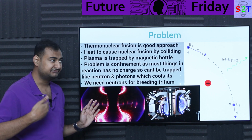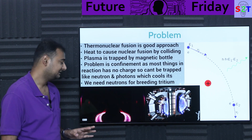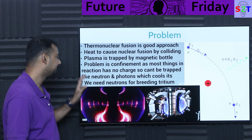And right now we have even higher temperatures, going as high as 300 million degrees Celsius. That's super easy. Whenever you hear about China's sun reactor, that's what they are showing. Yeah, we have a reactor that goes really high. That's super easy. That's chump change.